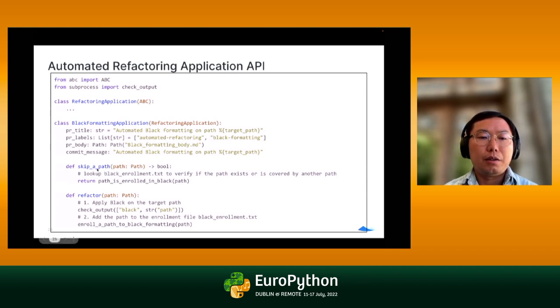We can implement two different functions. The first one is skip a path, because we know it's an incremental process. So we want to provide a helper for each application to decide whether they want to work on a path or want to skip it. And for black formatting, we talked about using an enrollment list, black enroll.txt. So we can just use a helper to check whether this path is already enrolled. If it's enrolled, then we want to skip.